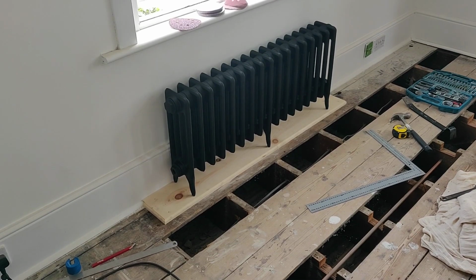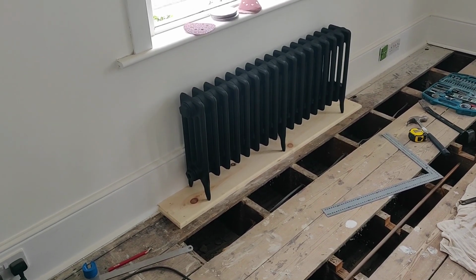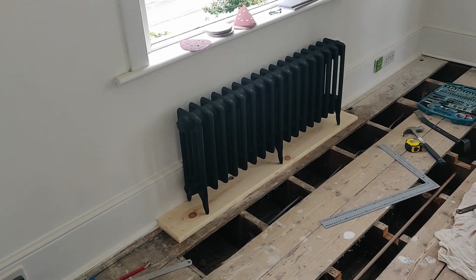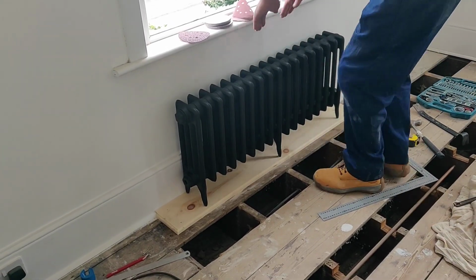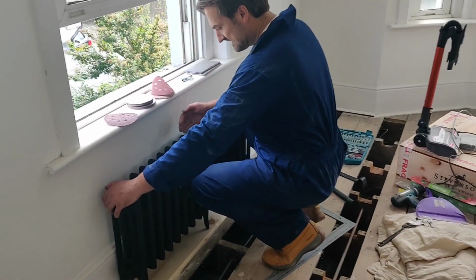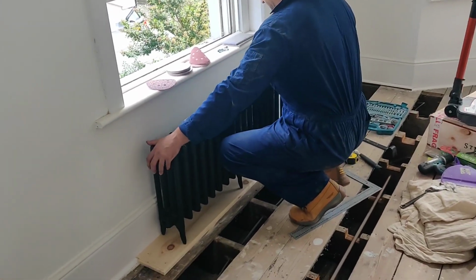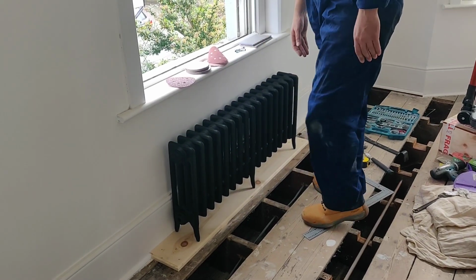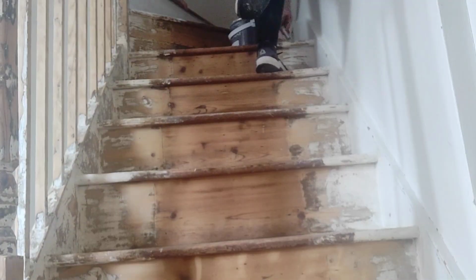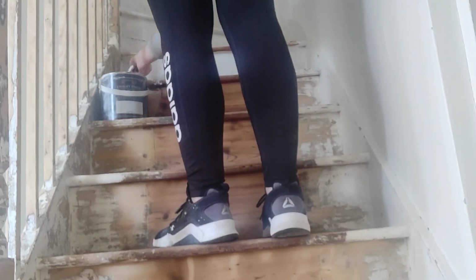Do you think it needs it? I think it's the bottom half of it anyway. You can cover this with some cling film or something. Yeah, you can just paint this top bit. I think it looks okay.